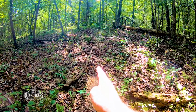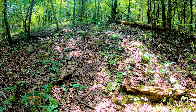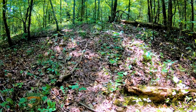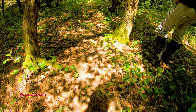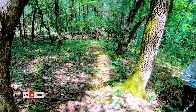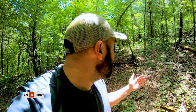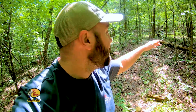Look at that trail right there. Holy moly, that's a highway. Take a look at this, folks. We're right up through there. There is an absolute highway. It runs right down through there, all the way through there. So they're doing exactly what I suspected, right here on this little spine.